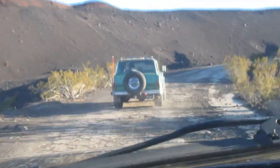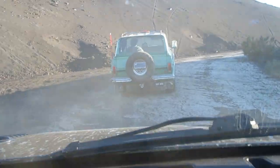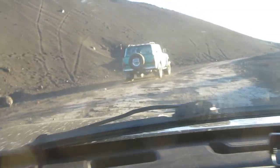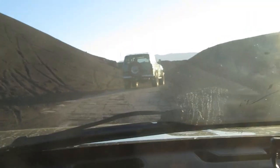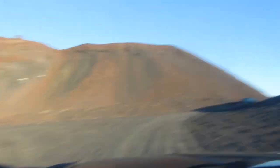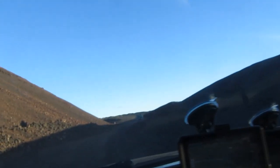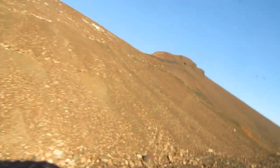This is Pisgah. Your barbecue rocks come from lava rocks. All right, talk to you later. Look at all that lava rocks. Lava rock.